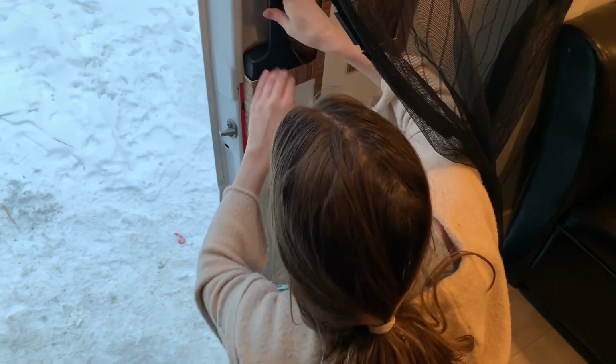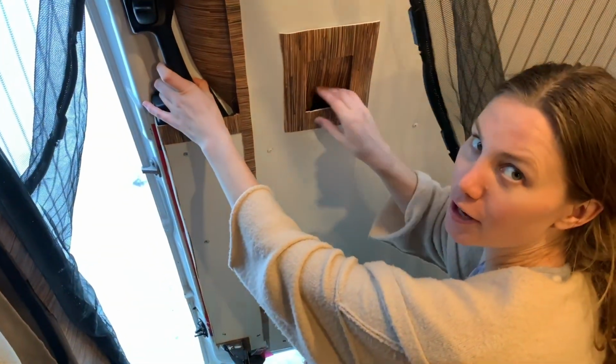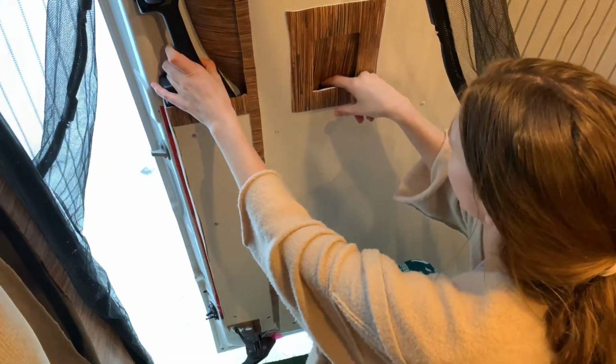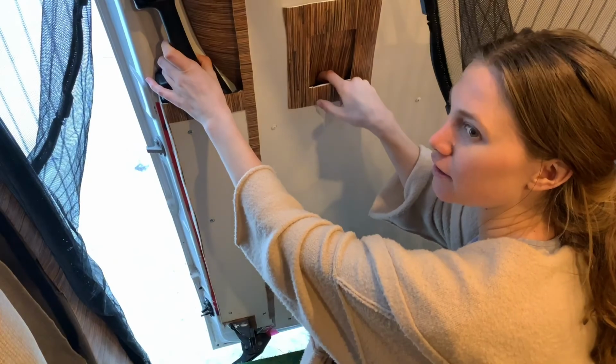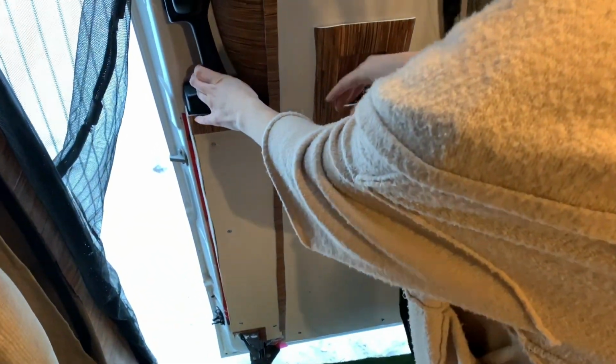So for the door, it's power locked, so it's fine. But if you ever wanted to lock it manually, that's what this is. So make sure you slow down before you close the door.